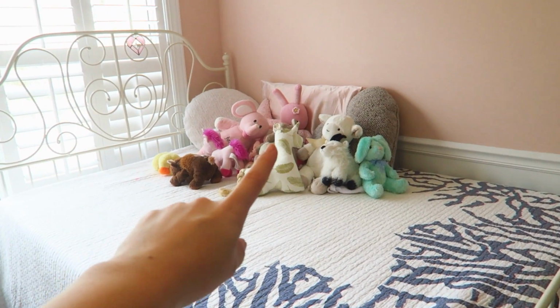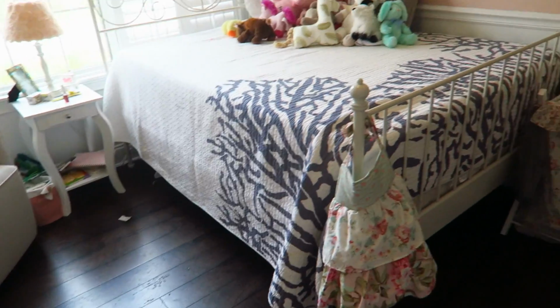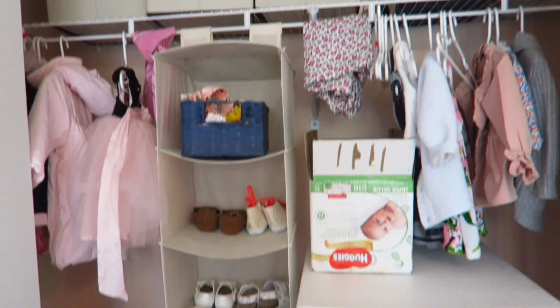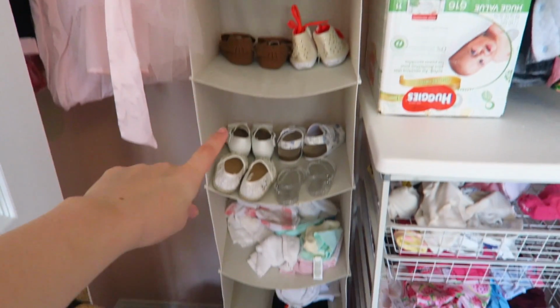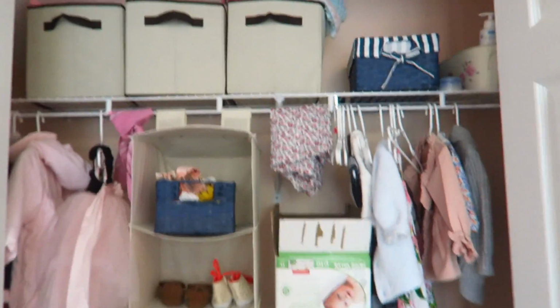Those are all her babies, which she kisses each one. It's so cute. But yeah, so this is her little room. It's honestly a disaster. I don't want to show you the floor. And then her closet. We really like these little cubbies. We get them from Amazon, and they have all her shoes, all her bath stuff, and all the stuff that doesn't fit her. I'm not that organized, but I thought I would show you guys.